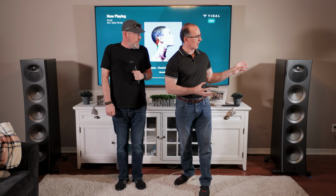So these speakers will play lower. They have more output at the low frequencies. And the fact that these drivers have so much good thermal management, you could put a 1,000-watt amp on these and you can get the levels up to reference that you want.